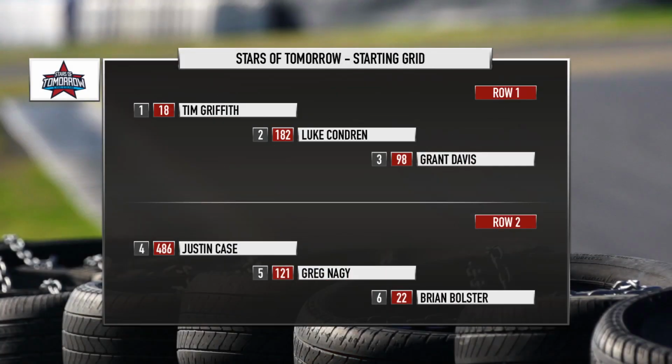Here's how the competitors will line up for racing in the Stars of Tomorrow event. The front row consists of Tim Griffith, Luke Condren and Grant Davis, with Justin Case, Greg Nagy and Brian Bolster filling out row 2. Row 3 has Hamish McMurray, Adrian Pellegrin and Shane Ryan, with row 4 occupied by Keith Mulcahy, Luke Rhodes and Mark Nassif.